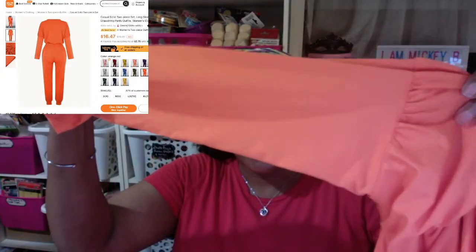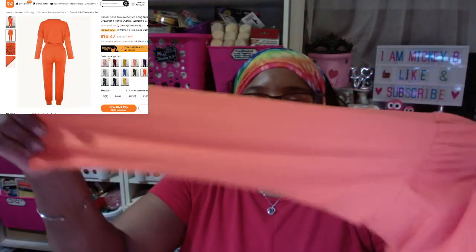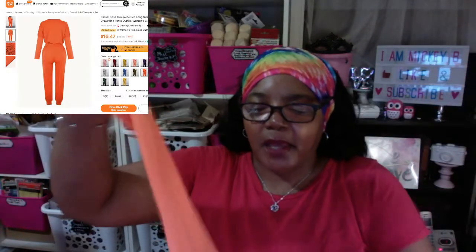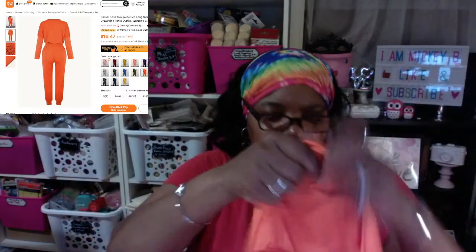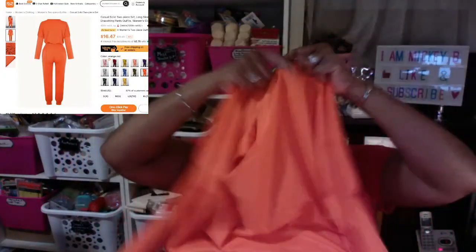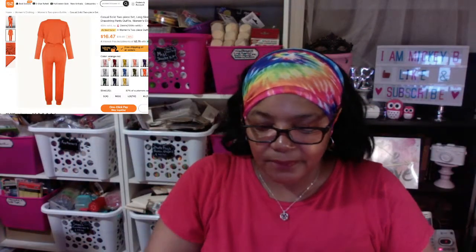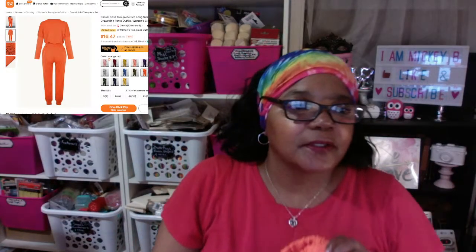So this part, I don't like how it feels because it kind of gets tight. And it's a little stretchy, but not stretchy enough for me. So I feel like when I put this shirt on, I would want to cut this part right here because this part didn't feel loose. Now, it's just a plain shirt, but the way they have it on, this is the design element, but I don't think the feeling of it is going to work for me. And then the pants are just plain pants.